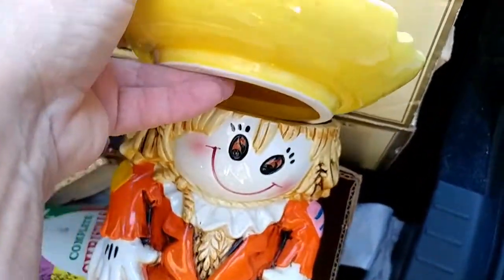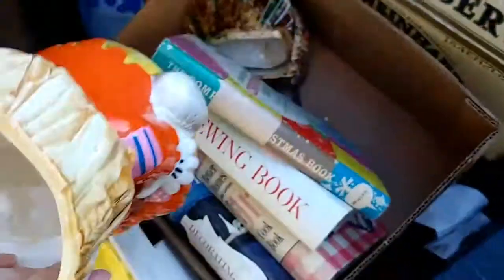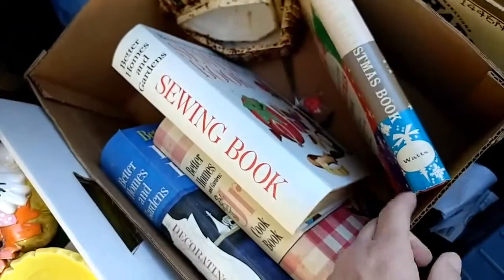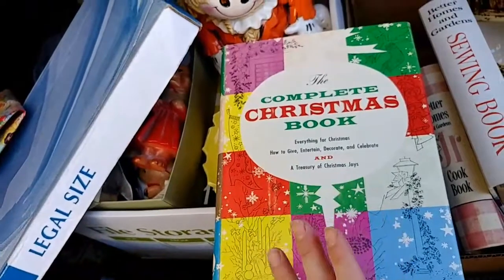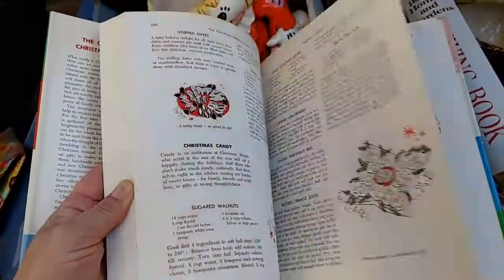And I found another jab turkey. Oh, I love it. Okay, here's his hat. Look at it. This lady had 50 plus cookie jars. Sorry, this is a janky, totally janky video, and I'm all right with that. This complete Christmas book. Talk about junk in your trunk. I didn't even look at it. I just knew I had to get it.